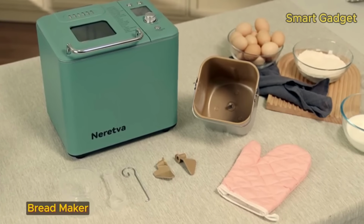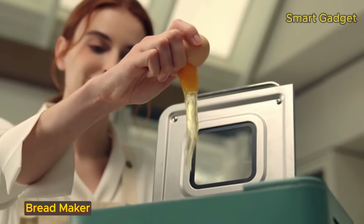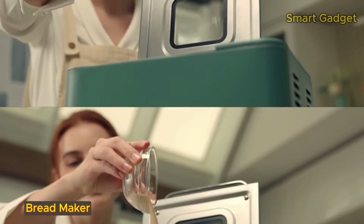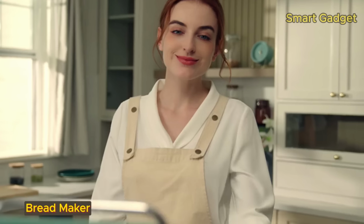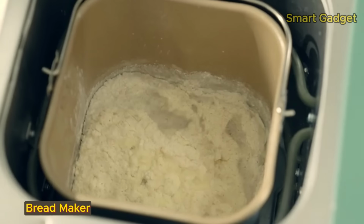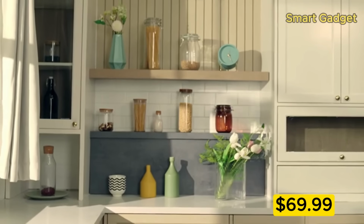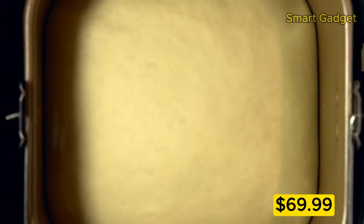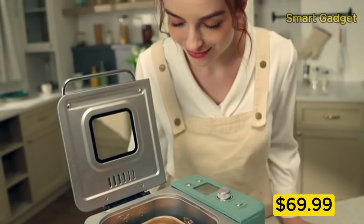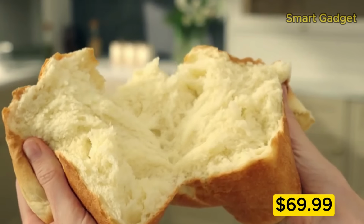What I personally like about this bread maker is how it brings that fresh-baked, cozy bakery feeling right into your home without the usual effort. Just add your ingredients, press a button, and let it handle the rest. It's perfect for busy mornings or relaxed weekends when you still want something homemade and warm. The variety of presets makes it easy to experiment beyond basic bread too. One small drawback is that it can be a bit bulky on limited counter space. Still, for the convenience and comfort it delivers, it's a genuinely satisfying kitchen companion.